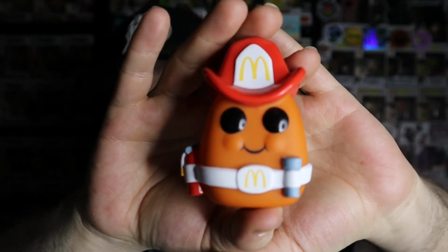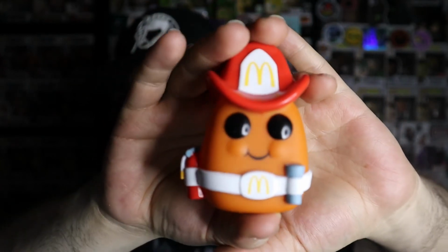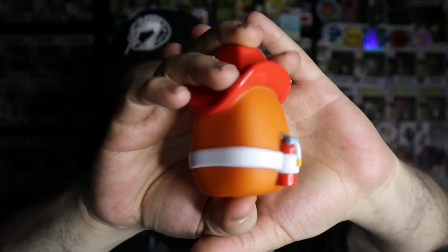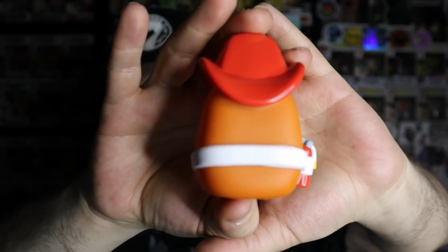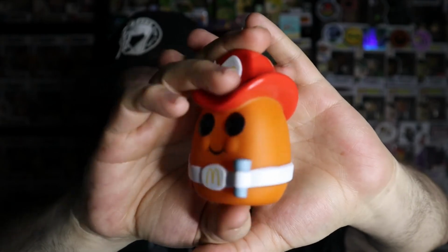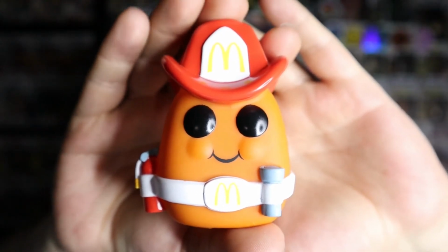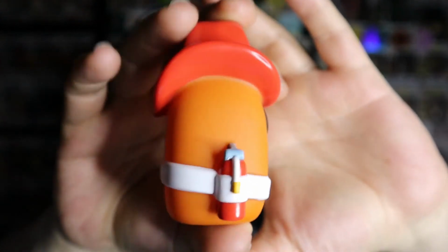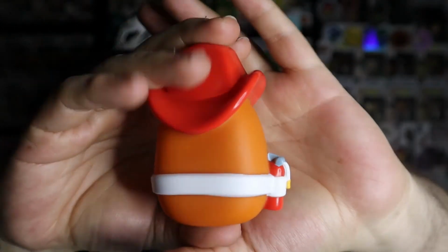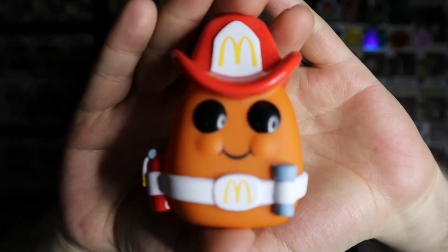But yeah, Firefighter chicken nugget with the McDonald's logo on the helmet. Really cool. I say it reminds me of my dad because my dad is actually a firefighter. That's why it reminds me of him. But yes, there you go. So there you go, Dad. That is the nugget for you. The Firefighter chicken nugget. There you go. Let's get him on the spinner, guys. Check him out.